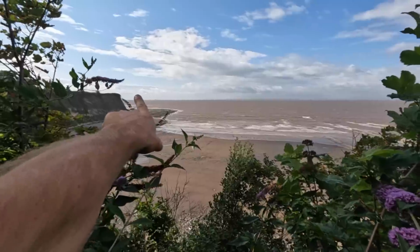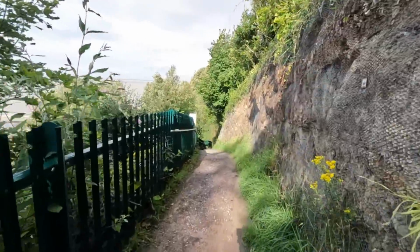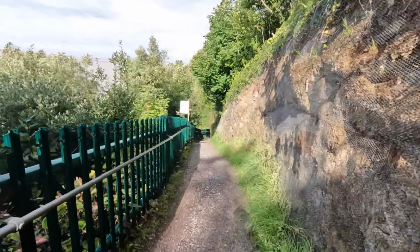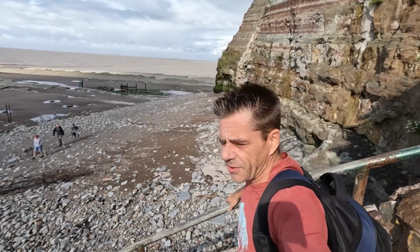I think what we're looking for is over there. Unfortunately, I've got miles downhill to go. This looks steep and long. It's gonna be a pain in the arse coming back up. Damn, that's a long way down. I'll tell you what else.